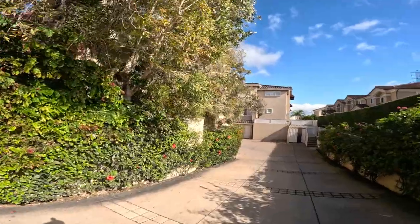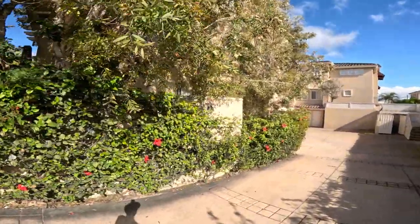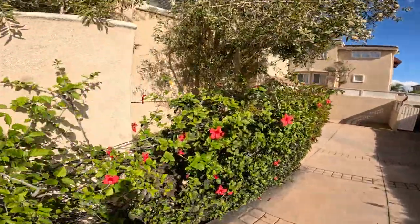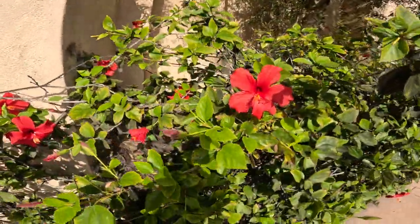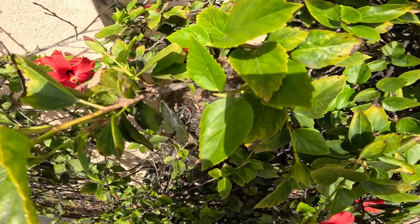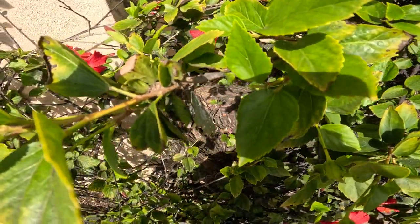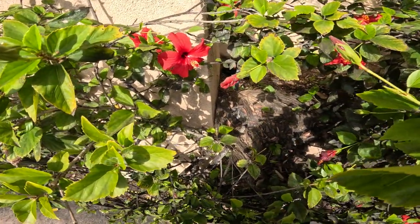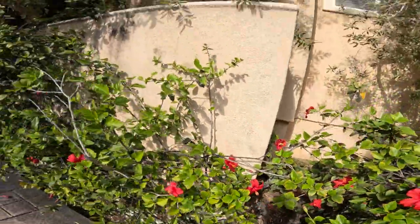See if Ranger's over here today. All of our hibiscus are really blooming. They bloom in January. Pretty. Hello, Ranger. What are you doing, buddy? Oh, you're really sleepy. Getting the sun, huh? Okay, I'll leave you alone.